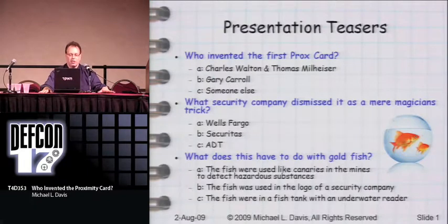What security company dismissed it as a mere magician's trick? A, Wells Fargo. B, Securitas. C, ADT. Mixed crowd there.